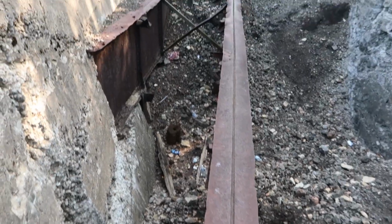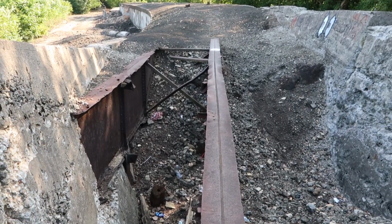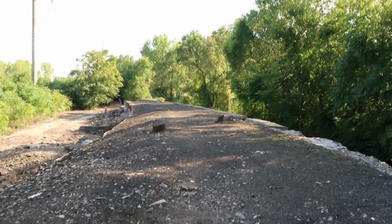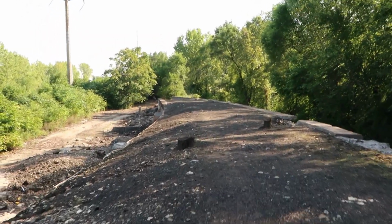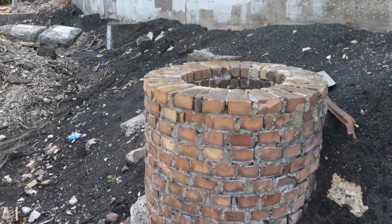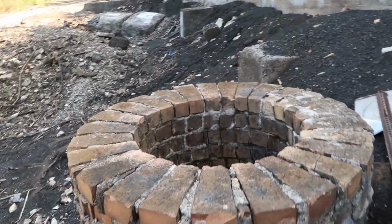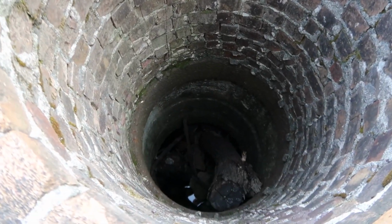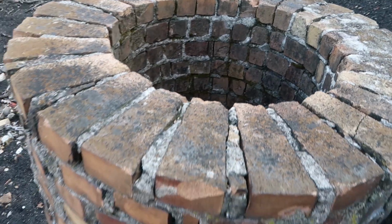Okay, I'm putting the camera down to make this crossing. Yeah, I'm not going to do that again. All the way back down. Let's see what else we can find. I wonder what this is. Wow, that goes way down.